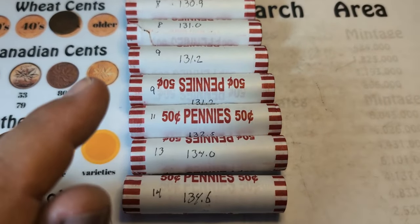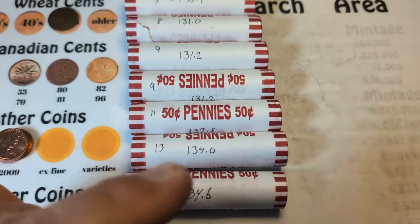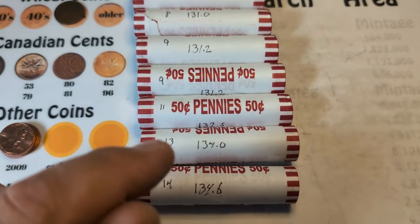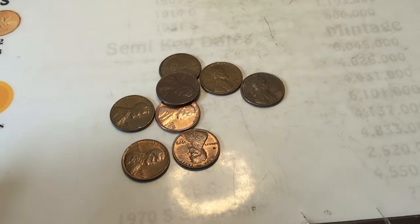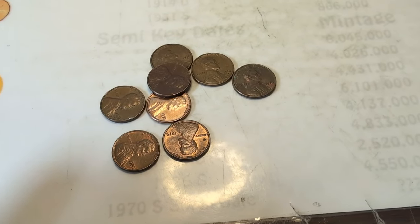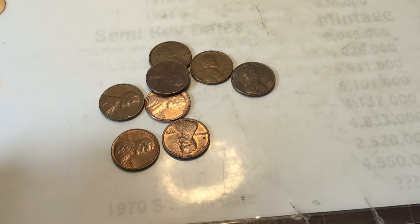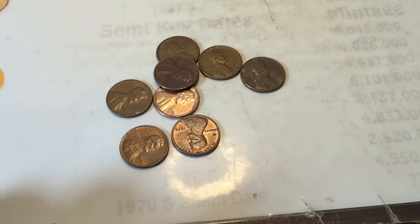So let's see if we get that. I'll start going through them. If I get a wheat penny, I'll show you. But at the end of the 10, we'll see how close we've gotten. The first roll I opened was the lightest one. It had 128.1 grams, which should have only been 3 copper pennies, but there was 8.